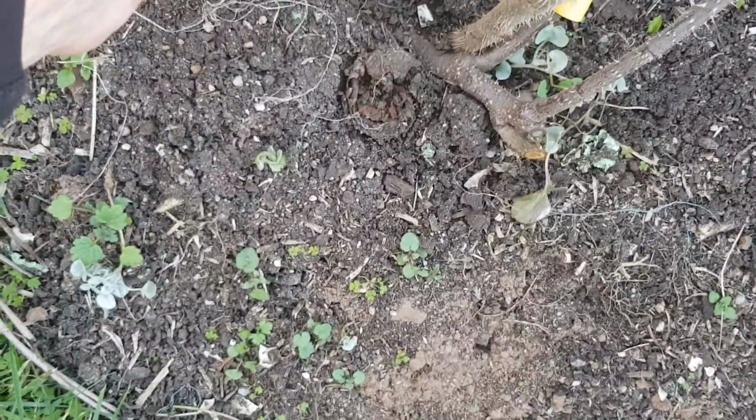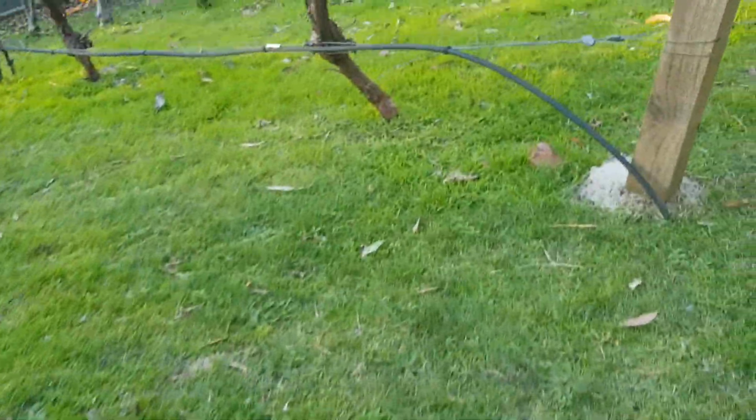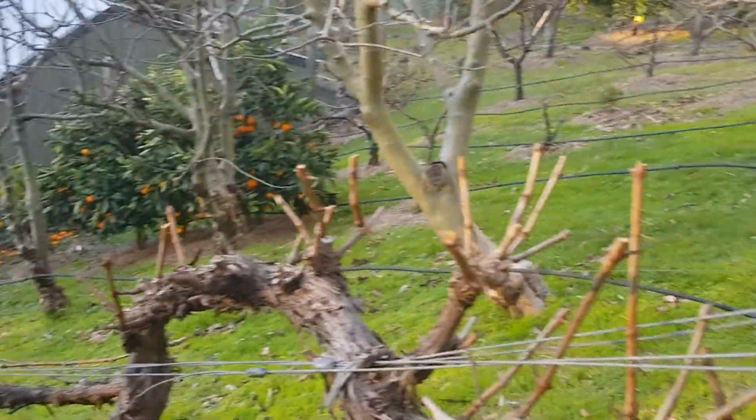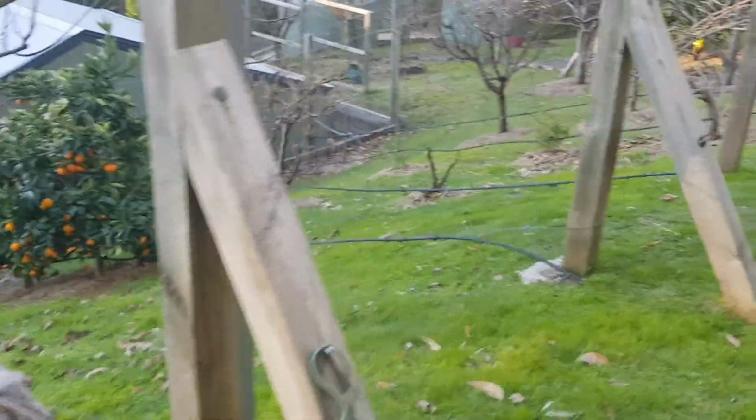And here's a rugosa that I've put in. It's the Blanc Double de Coubert. Excuse the pronunciation or mispronunciation. These are grapevines. And then we move on to the orchard.